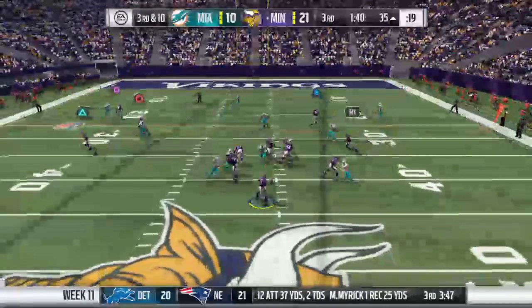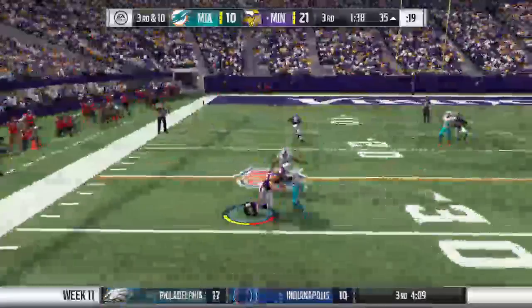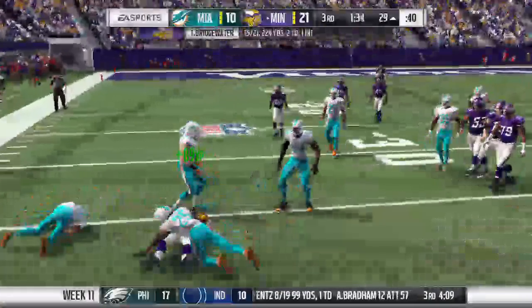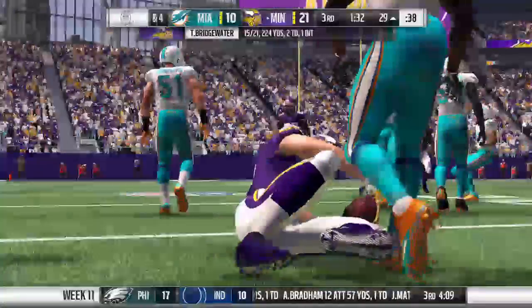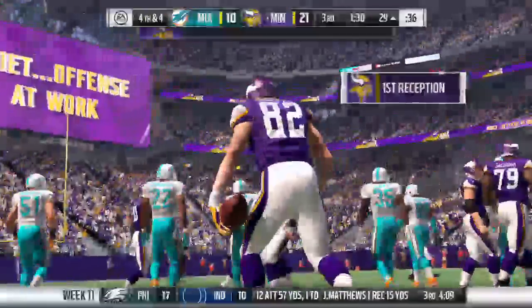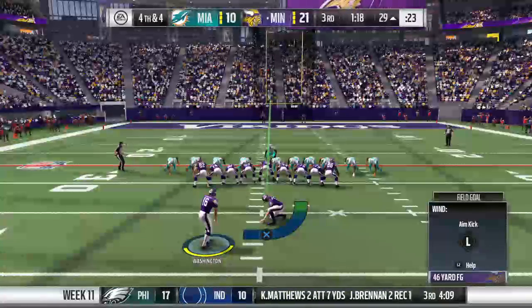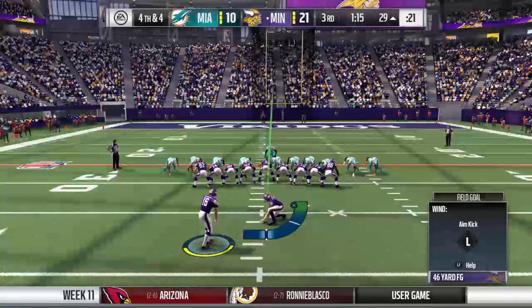On 3rd down, Bridgewater. It's a short one here, complete to the tight end. And he'll work it inside the 30 to the 29-yard line. The completion good for only 6, and that'll bring up 4th. Whether you're playing West Coast offense or not, one of the maxims of the West Coast offense is you're either throwing a touchdown or a check down.